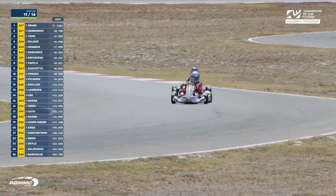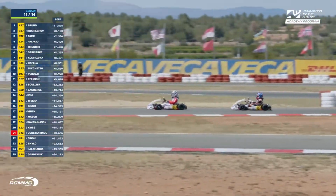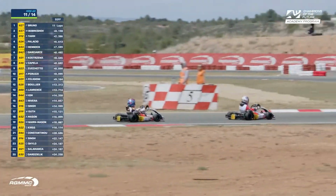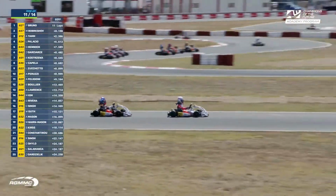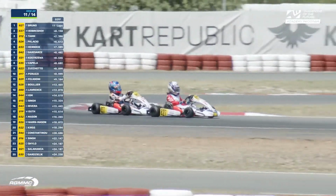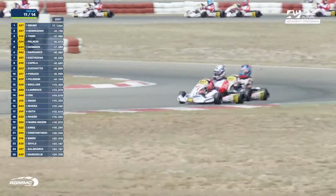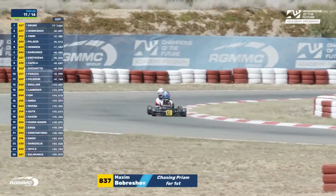We always see this in Mini 60. Don't doubt your hopes just yet, because we will see a battle between these two. It's only a case of when, because we're on lap 12 of 14 at the moment. We'll be going on to the final lap relatively soon. It's just a case of when is Bobachov going to go for the move, or crucially, when is Bruno Priam going to go defensive? That is what Albert Tam is waiting for.